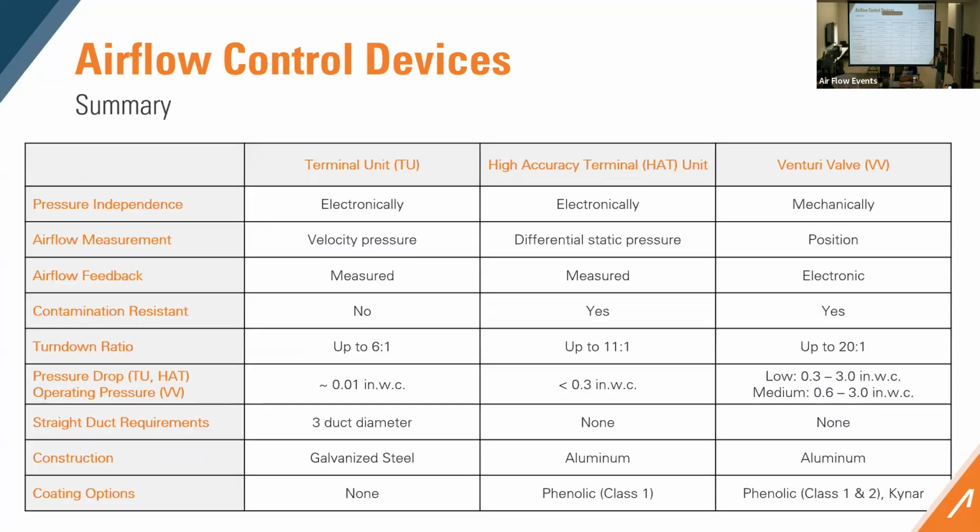And here's a quick summary to go over the three technologies that we talked about. As discussed, the terminal units and the high accuracy terminal units are electronically pressure independent, so they require a controller in order to maintain that pressure independence, versus our venturi valve, which is mechanically pressure independent with that spring and cone assembly. The terminal unit is measuring velocity pressure, where the high accuracy terminal units are measuring differential static, and the venturi valve is actually measuring position. The airflow feedback for our terminal unit and high accuracy terminal unit is measured, whereas our airflow feedback for the venturi valve is electronic.